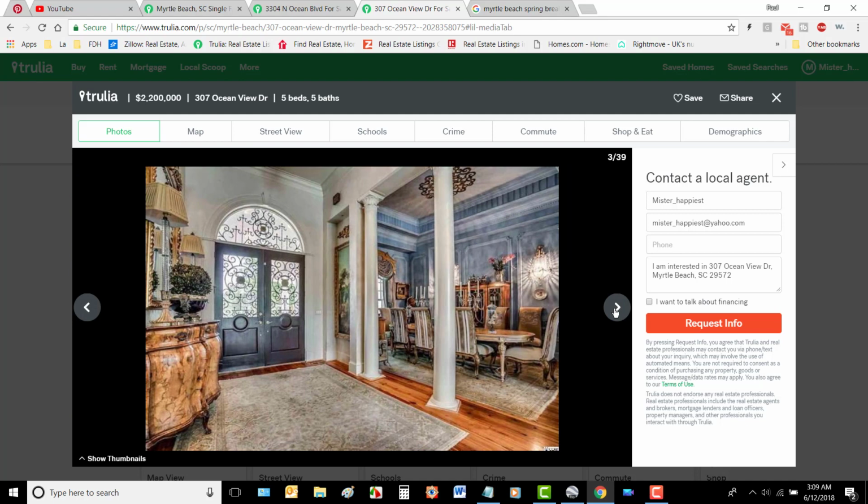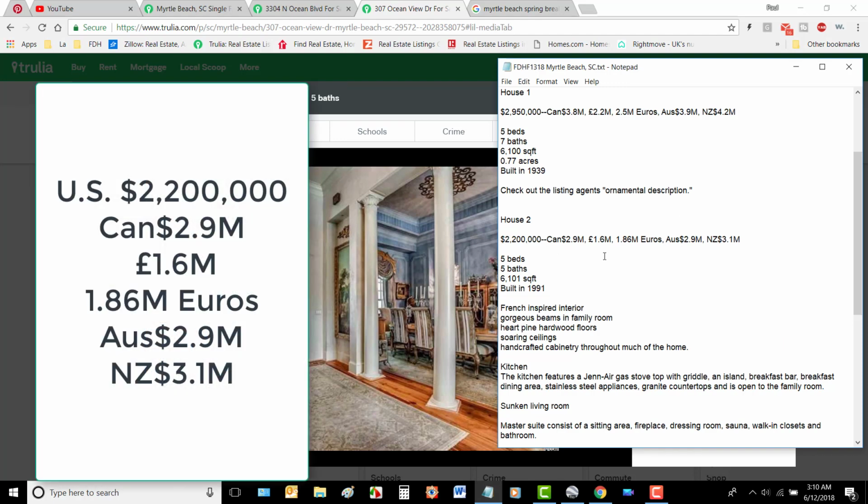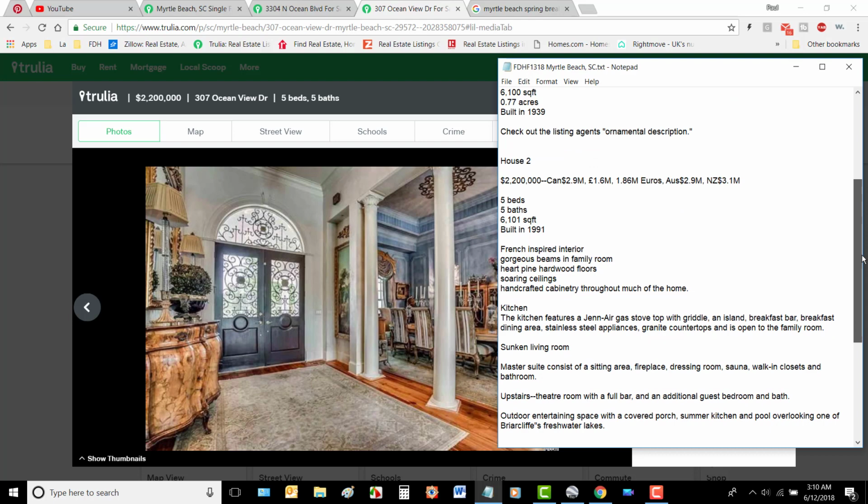Okay, so we're inside the front entryway, and everything about this screams different. And I did it again. I neglected my notes. So here's your price of the property on this place. 5 beds, 5 baths, 6,100 square feet, built in 1991. So she says a French-inspired interior.